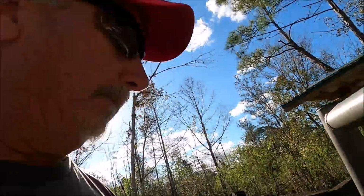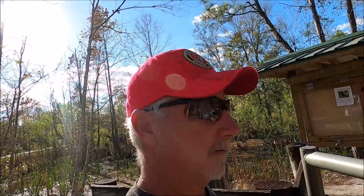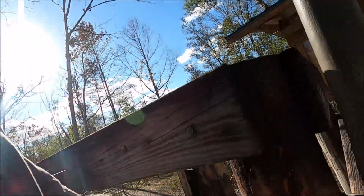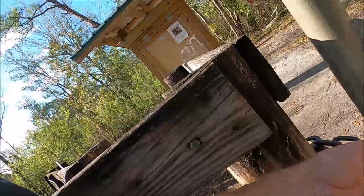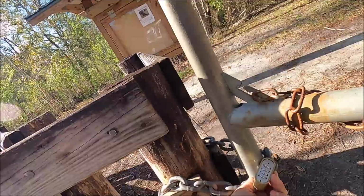So we have attained a permit for day use vehicle access to this management area, and so now we just got to put in the code that it gave us on this lock. We'll open this up, we'll shut it back behind us, and we'll be good to go.